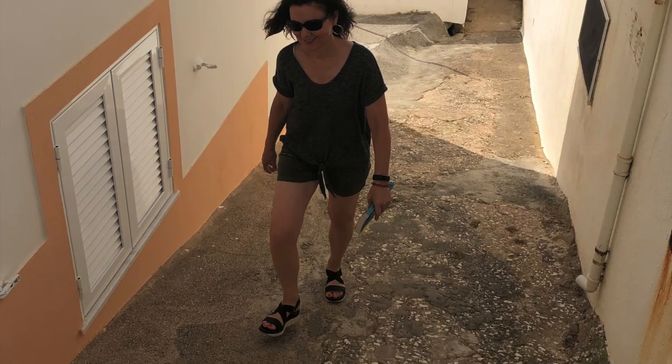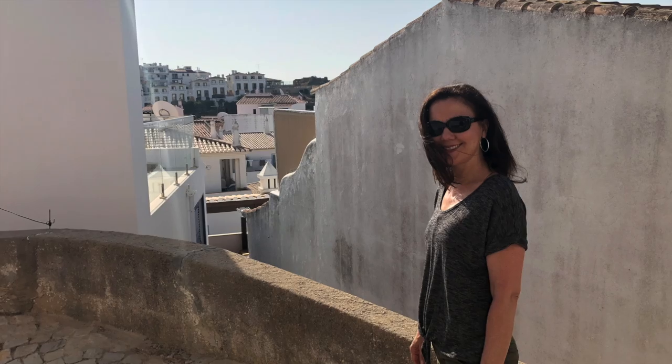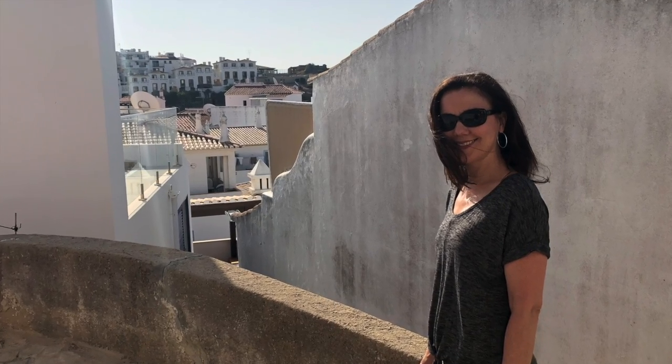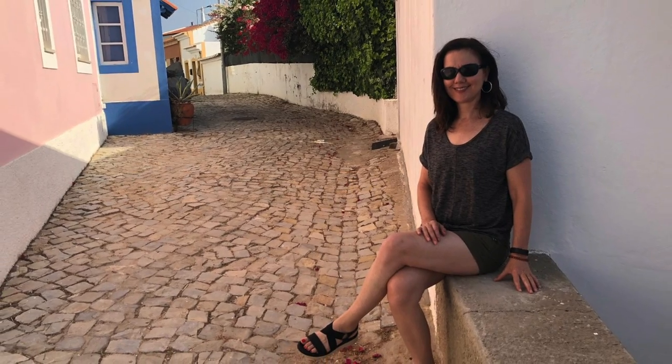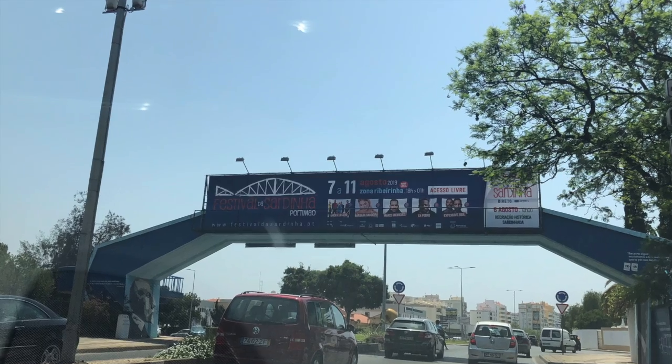Burgau is on the western edge of the Algarve. It is smaller and slightly less congested than some of the other towns. But it has these great walking paths that go up through the cliffs and just give these amazing views of the entire city. When we left Burgau, we did do a quick driving tour of the rest of the Algarve.